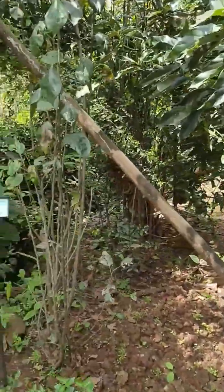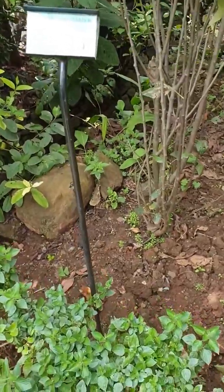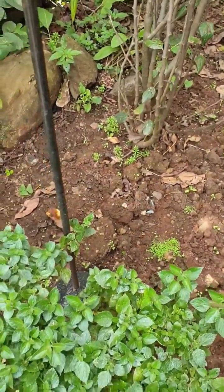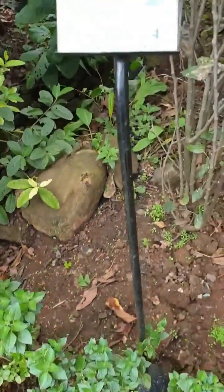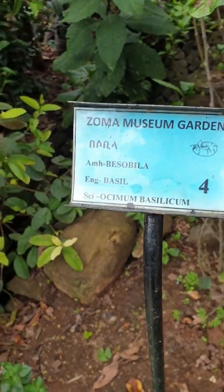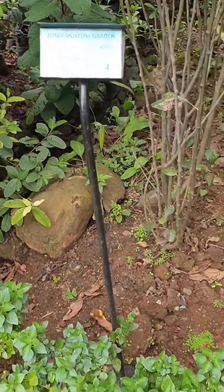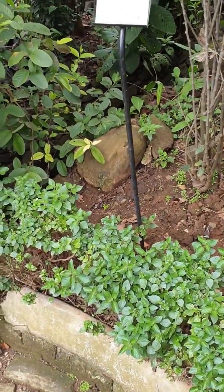And there is also, I think, some holy basil here. That's what it says here. Besobela in Amharic, or holy basil, or tulsi, I think it's also called.